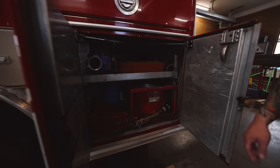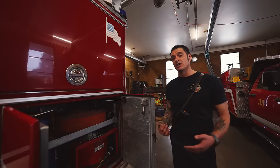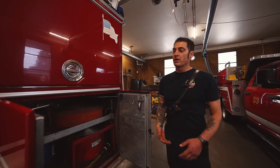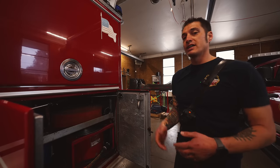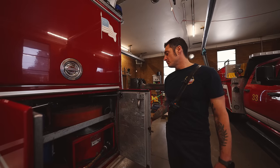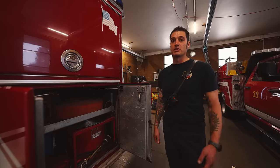The one cool thing about this engine, as opposed to our frontline engine, is we have a generator on it. Most of the tools that are in the fire service anymore are battery powered. We still have some stuff that's getting phased out that is shore power or plug power. So being able to plug into this fire engine with a generator is super helpful for some of those calls.